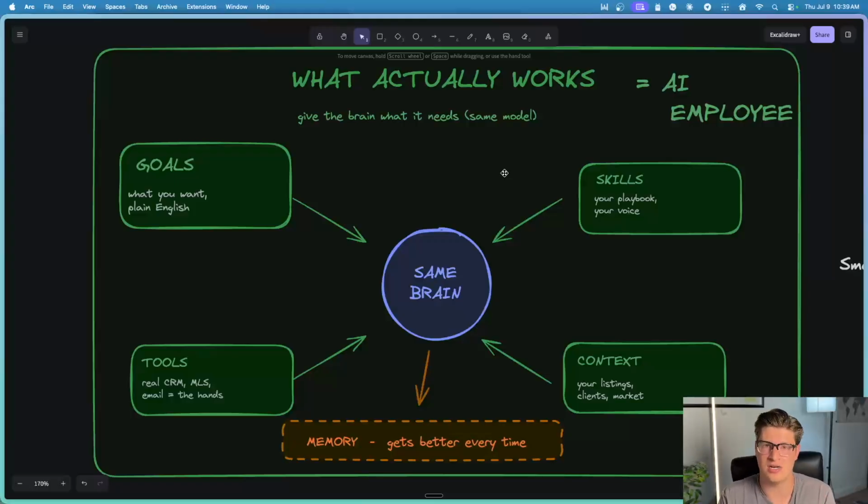Already an incredible start, and you're already significantly improving the output that you're going to get from your agent. The next piece, and I would say probably the second most important piece, is context. You have to let it know what has happened so far, and you have to give it the information.